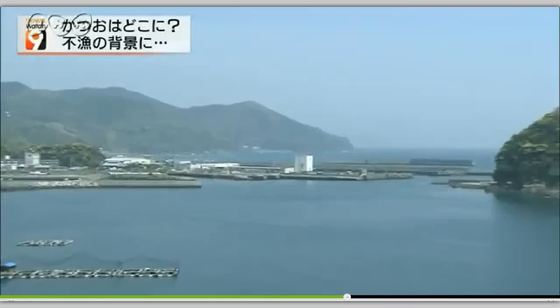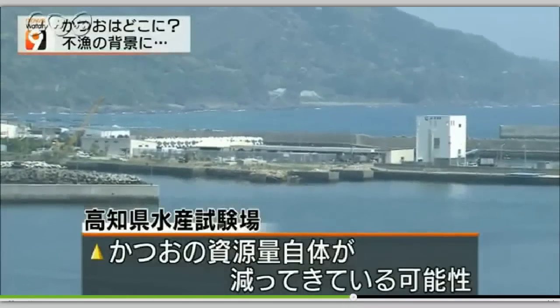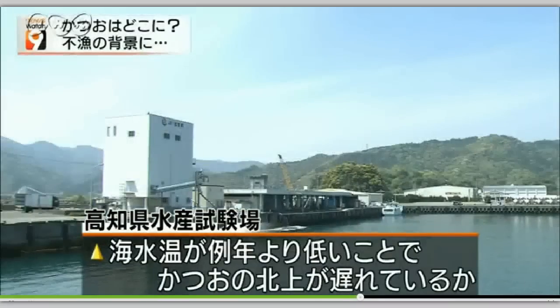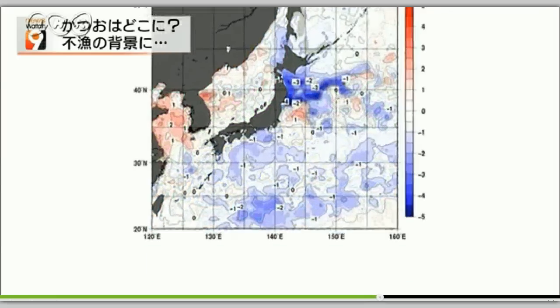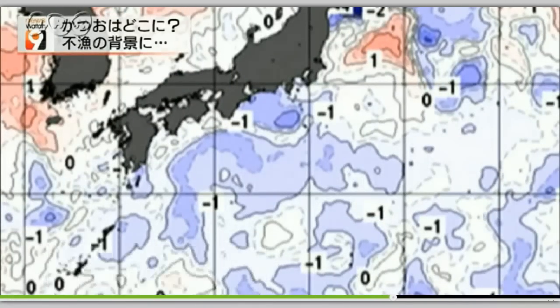Officials at an experimental fishery station in the prefecture say this is because there's been a drop in skipjack populations near the Japanese coast. They also say the temperature of the seawater is cooler than usual. This may have delayed the northward seasonal migration of the fish. Sakana-kun also points to these factors. This chart shows seawater temperatures along Japan's coast. The water off the coast of Shikoku, blue in colour, indicates the seawater is cooler than usual. Temperature at this time of the year, 1 degree colder.